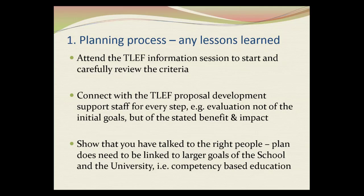And just as an example from my own process, as you will probably have seen if you have looked at the guidelines, you not only set goals for your project, but you also have to indicate how to evaluate the project eventually. But I really came to it with trying to evaluate my initial goals. And it was through the advice of the actual TLEF team that they helped me to gear my evaluation towards how, in the end, I can show that the project had the impact or the influence. So it really was helpful to work with them.